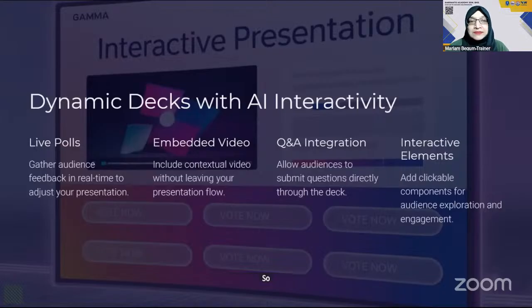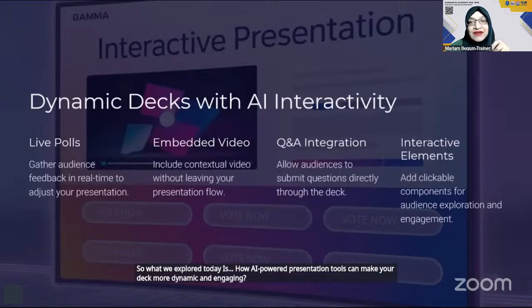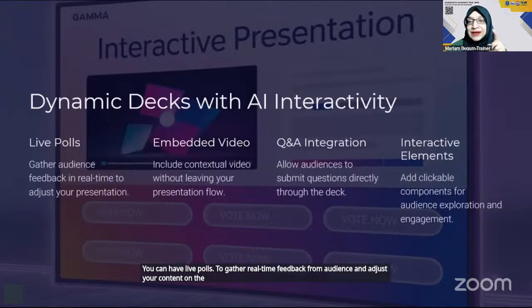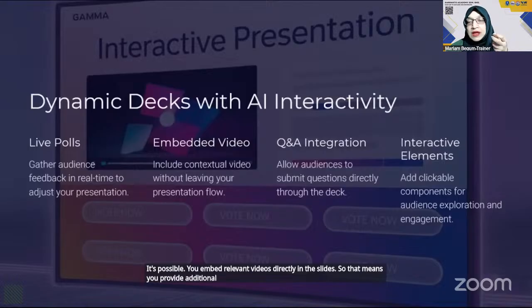So what we explored today is how AI-powered presentation tools can make your deck more dynamic and engaging. You can have live polls to gather real-time feedback from the audience and adjust your content on the fly to address their interests and needs. It's possible. You embed relevant videos directly in the slides. So that means you provide additional context without disrupting the flow of your presentation.